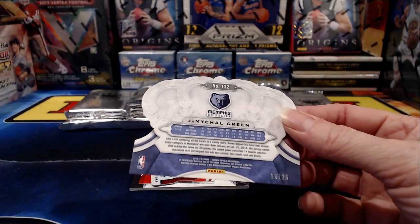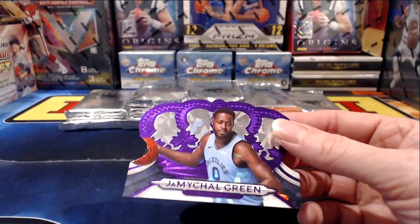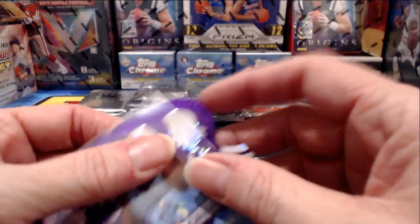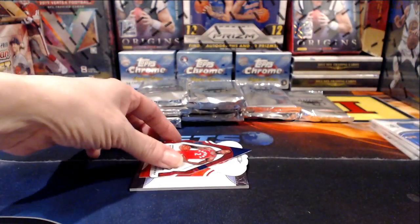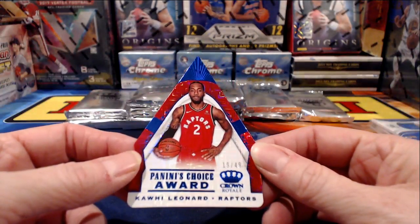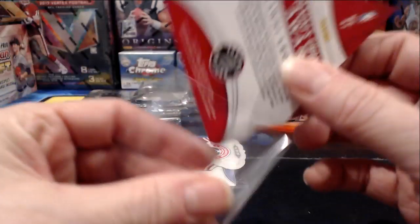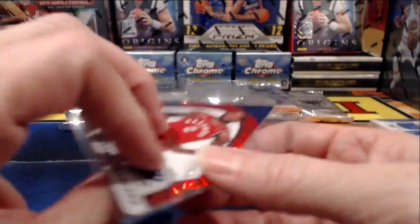Numbered to 25, it's JaMychal Green for the Memphis Grizzlies. Here is a Panini's Choice Award coming up, and that is numbered to 49 with Kawhi Leonard. I always want to say for the Spurs, but of course he got traded. He's a Raptor these days.